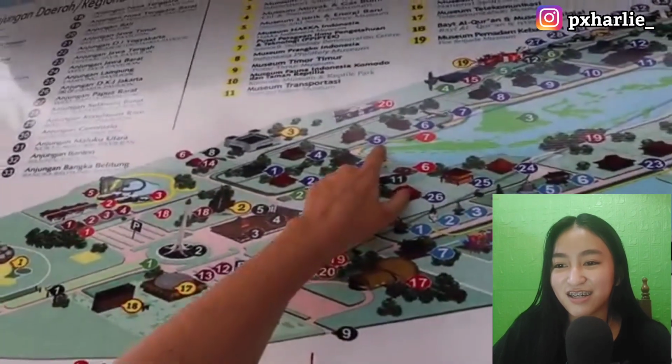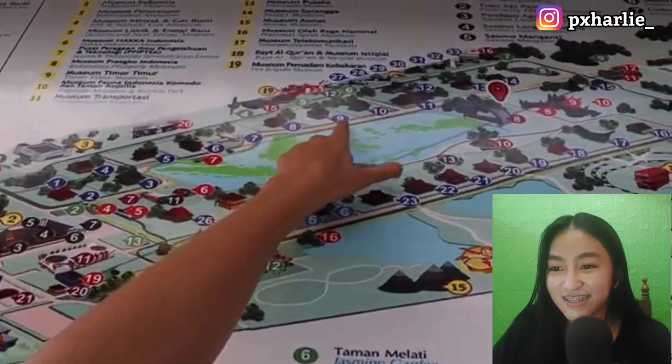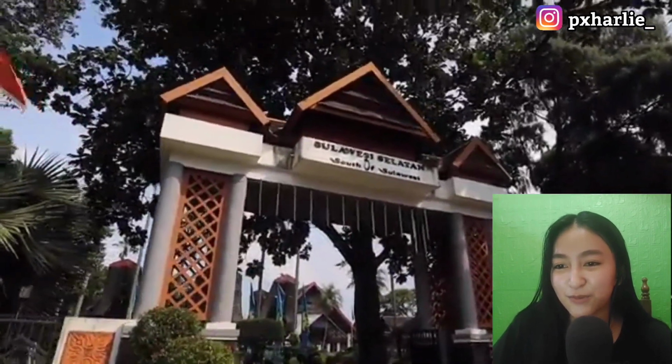Well, I started here, West Sumatra, North Sumatra, Kalimantan, made my way up here. This is where I am now. Okay. Sulawesi. The area I've just walked into is South Sulawesi, the South Sulawesi region of Indonesia.